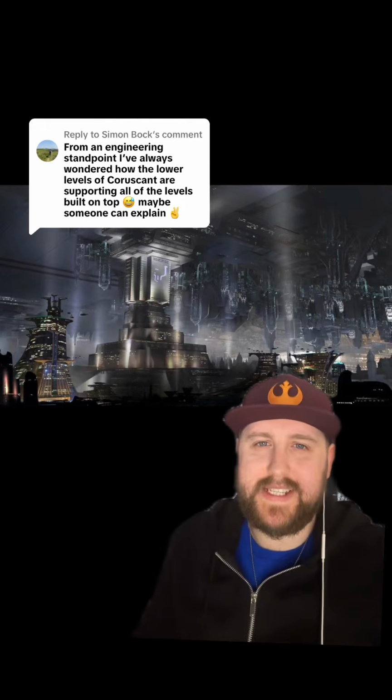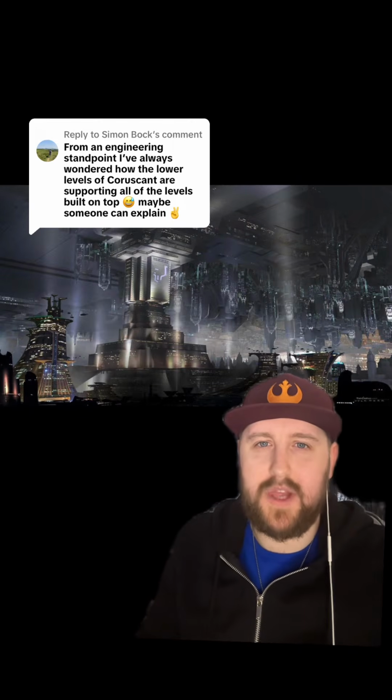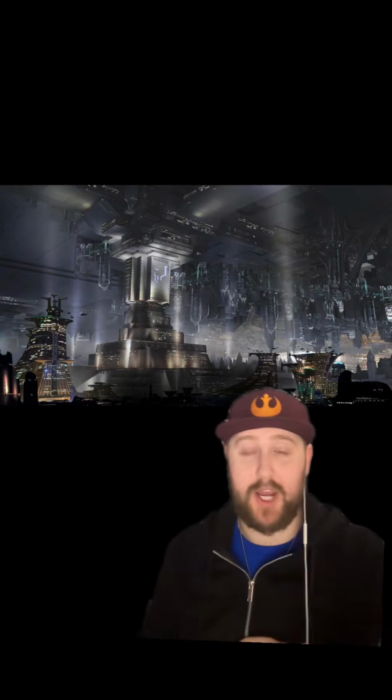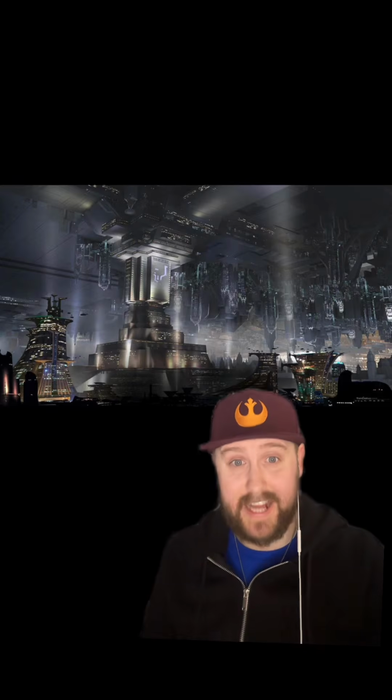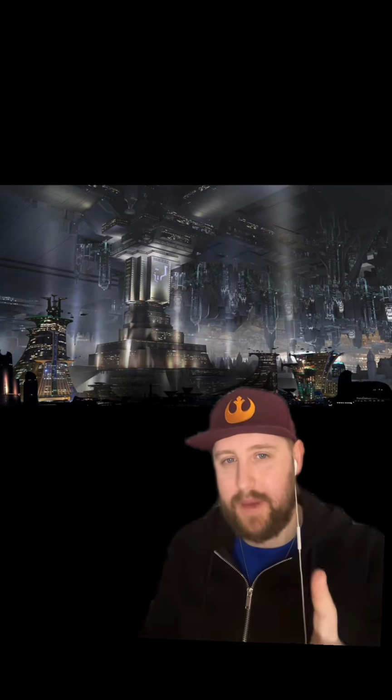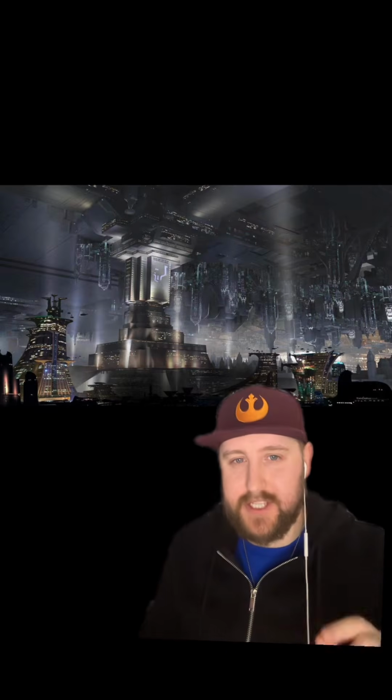From an engineering standpoint, I've always wondered how the lower levels of Coruscant are supporting all of the levels built on top. Maybe someone can explain. It is a great question and one I was really hoping to find an answer for, but sadly none is confirmed in canon, but let's talk about it.